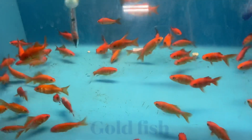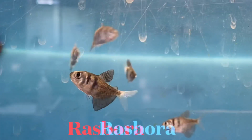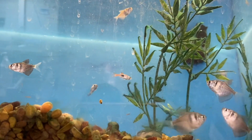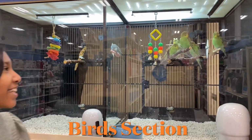Hi, this is a comet goldfish. It looks so pink for some reason. Wow, what a cool fish. Awesome. Wow, it's named Rasbura. I'm in love with this.